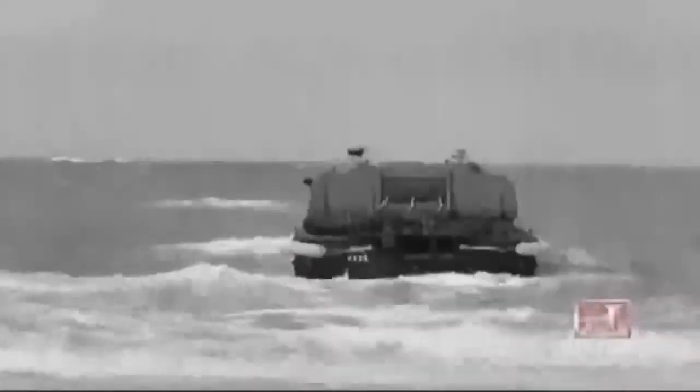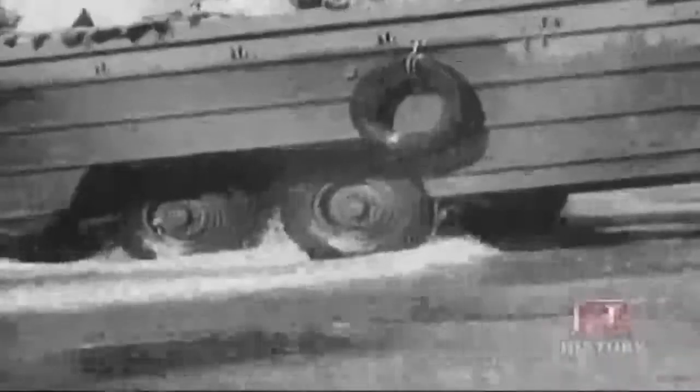On the water, depending on the water conditions, it would go 5, 6, maybe 8 knots. It was not a speedster. It was not meant to be. With their ability to transport weapons, troops, and supplies from offshore ships directly to supply depots or fighting units, ducks played a vital role in the complex logistics at Normandy.